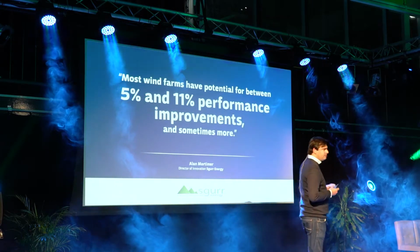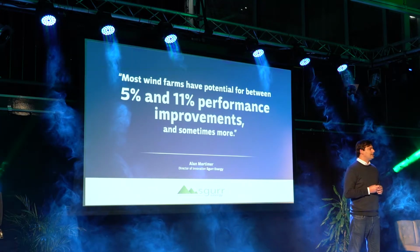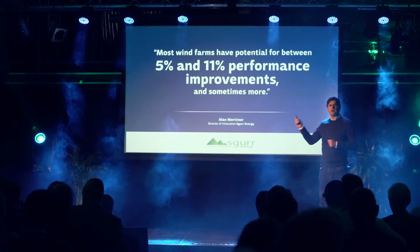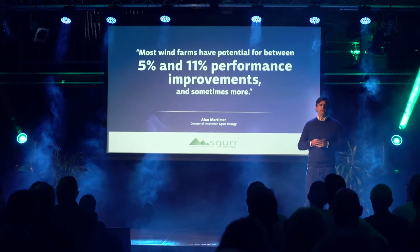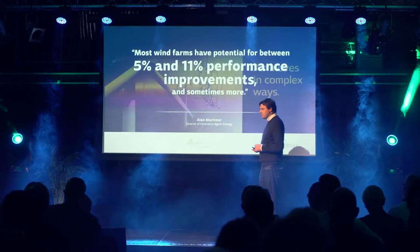According to Seguro Venture Energy, they are a very prestigious consulting company, most wind farms are underperforming between 5 to 11%. Now let me explain to you why.